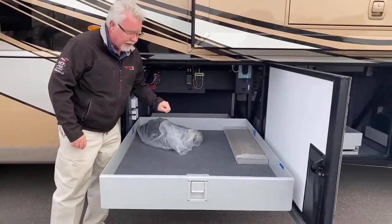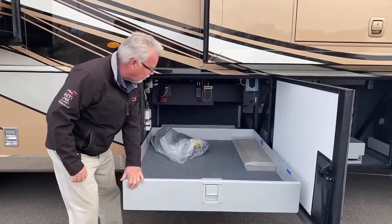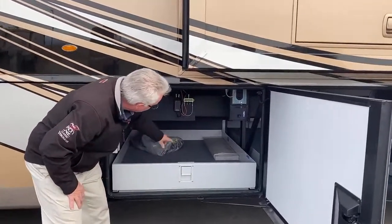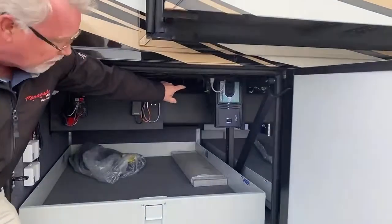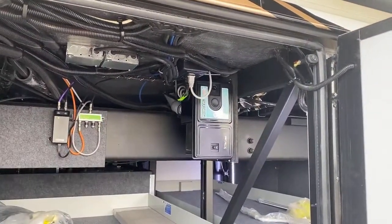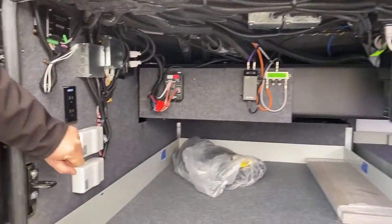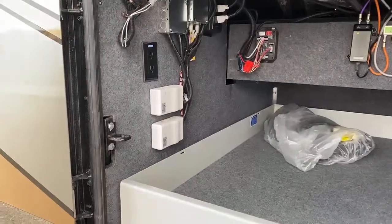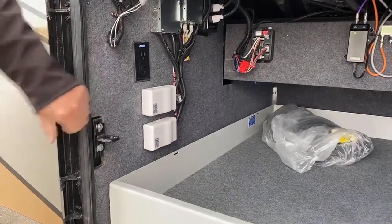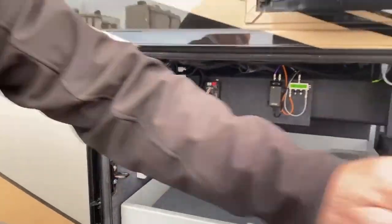They do give you a couple extra tiles. These are the controls for your vacuum cleaner. Speaking of the vacuum cleaner, right here we have an outside attachment, so you can hook up your hoses and vacuum out all your storage compartments. Also in this compartment, we've got our slide-out controls. A lot of the components are right here. You do have a 110 outlet on this side. Let's move back to the other compartment.